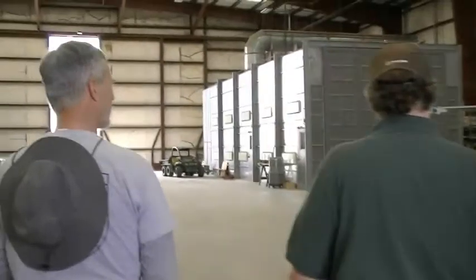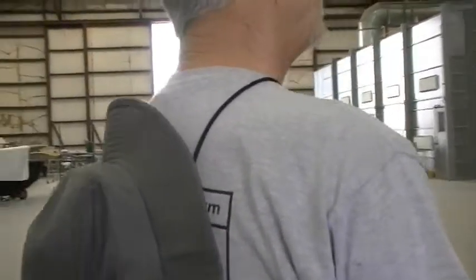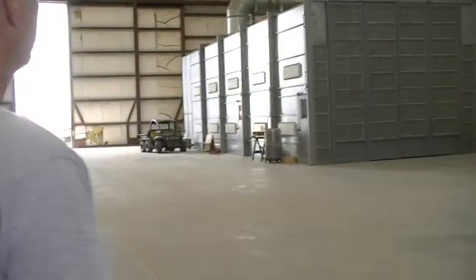A little bit earlier than this one. That looks like an oven kill. What is that? It is a paint booth. Oh, okay. Figured. One of the two. Yeah.